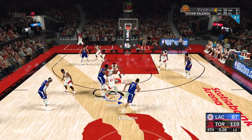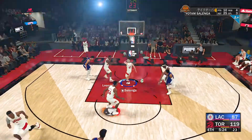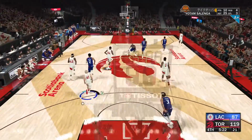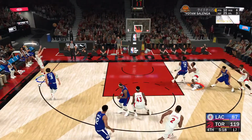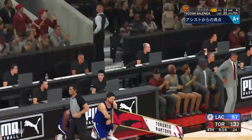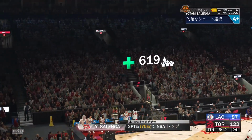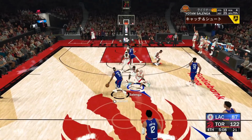Brogdon the pass to Whiteside. He kicks it to Barrett. No good with the triple. Toronto, they've gone 8 of 13 from the field since the start of the fourth, sinking the majority of their shots. He was all alone on that one. I mean, could we say he was playing possum a bit there in the first half? Because it seems to be a different guy out there, way more assertive.